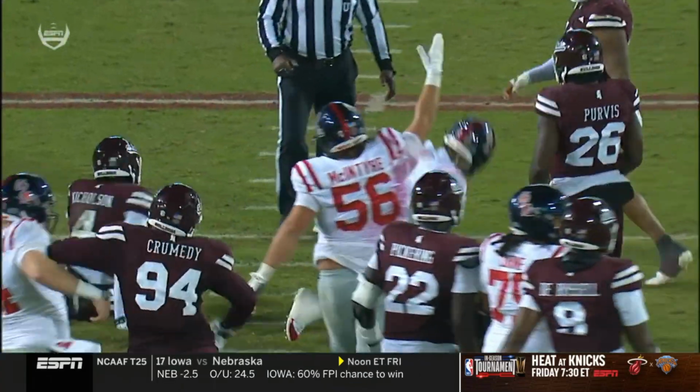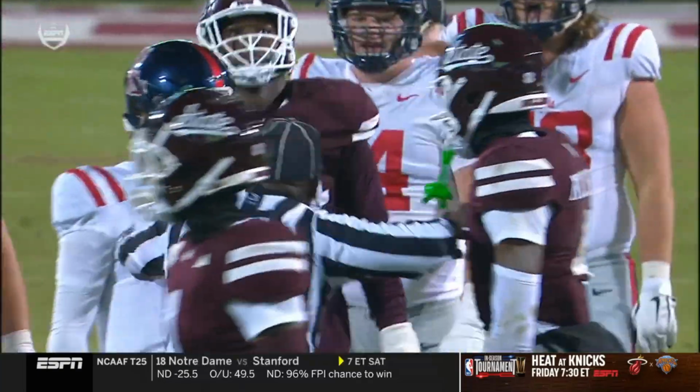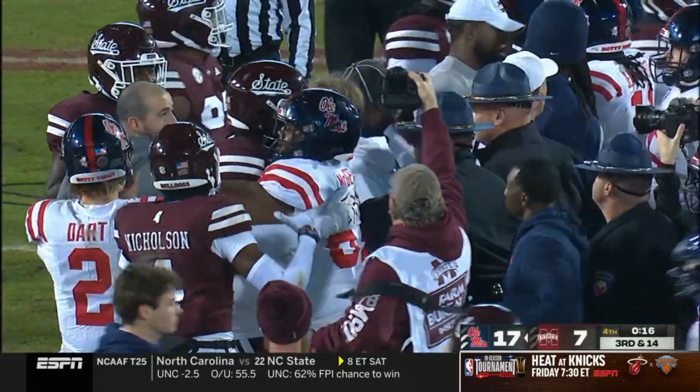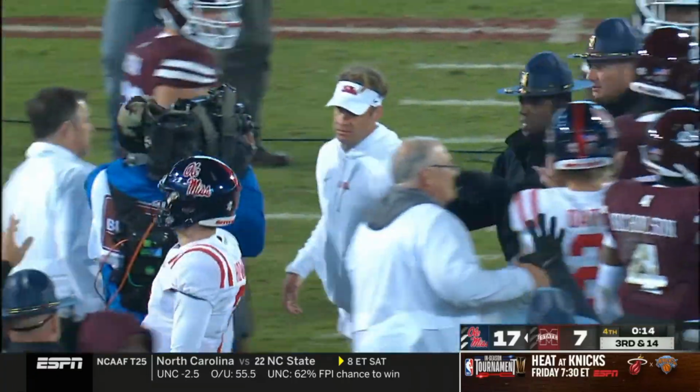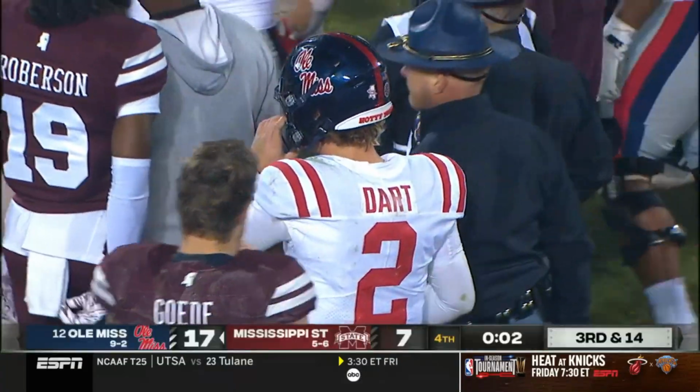Don't ever change the channel from the Egg Bowl, especially late, because there's still in the history of this series. Yeah, Dart. He's with Cole Cubelic after the 17-7 Ole Miss win.